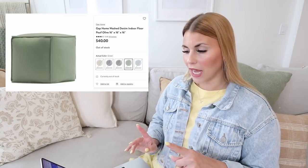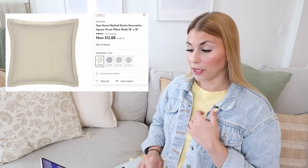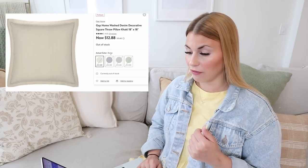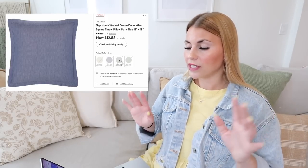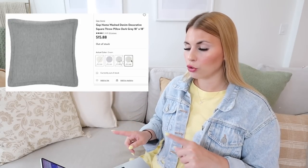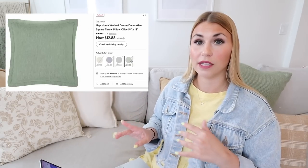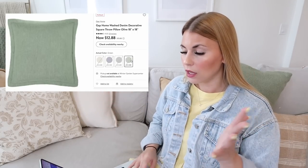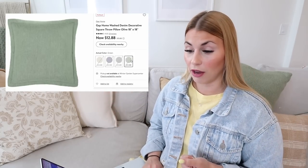And then matching that is this denim decorative square pillow. This is on rollback for $12.88 and also comes in several different colors. These collections are actually new, so I'm not sure if they're showing out of stock because they haven't stocked them online yet, if that makes sense, or if they are just that popular that they are sold out.